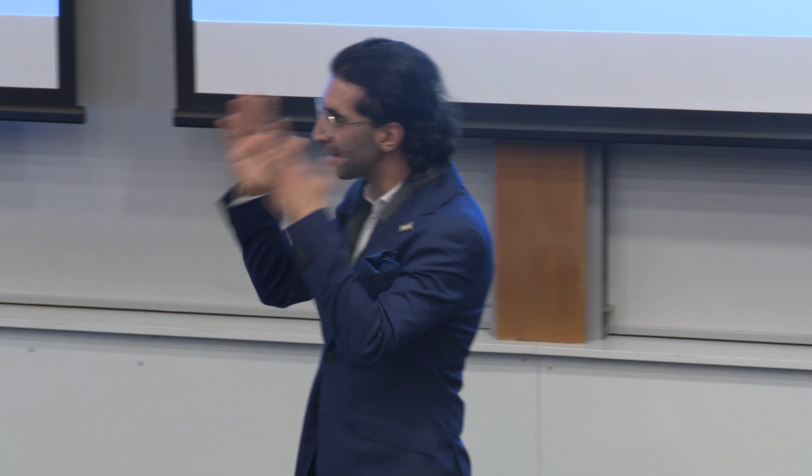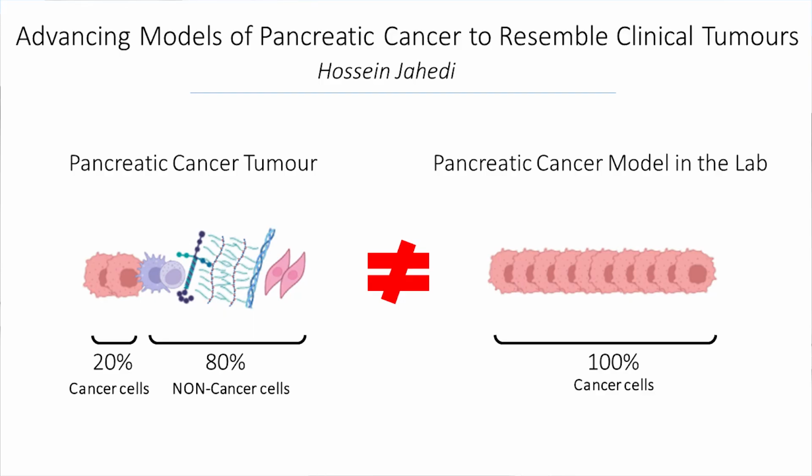When we talk about cancers, even as scientists, it is easy to tunnel vision on cancer cells only. But cancers are more than just cancer cells. There are immune cells, there are fibroblasts, there's extracellular matrix. And this non-cancer cell component forms up to 80% of pancreatic cancers. Yet the models we use to study the disease do not take that into consideration.